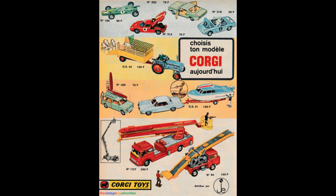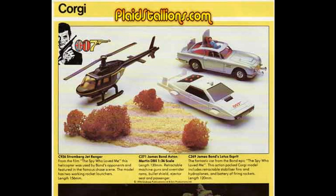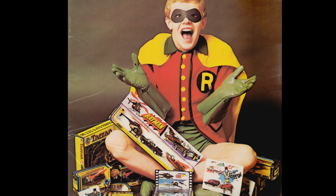However, their fortunes changed in the 1960s when they began a fruitful career with licensing, producing originally cars from the James Bond series of films. I remember having the Goldfinger car as a kid. But probably their most successful and best-known license came in the form of the Batman television series. Their Batmobile was such a hit, it was followed up by a Batboat and a Batcopter.